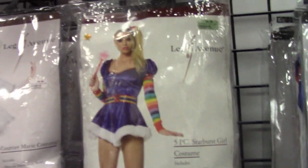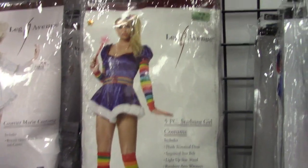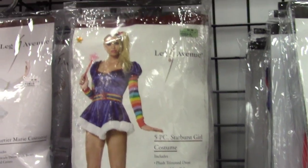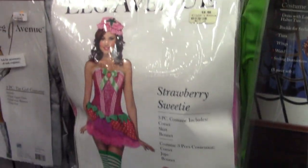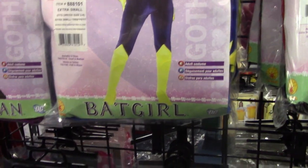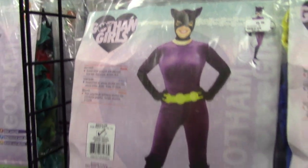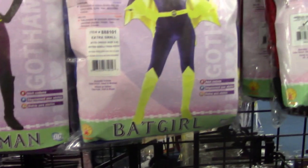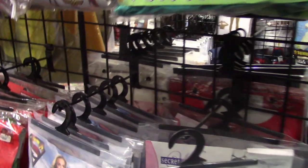There's Rainbow Brite. Oh, there you go. It's pretty retro. Well, they call it Starburst Girl, but it's Rainbow Brite. And Strawberry Sweetie is Strawberry Shortcake, of course. Batgirl and Catwoman. Those are kind of a retro version, basically the 1960s TV show version. Except for that Catwoman.